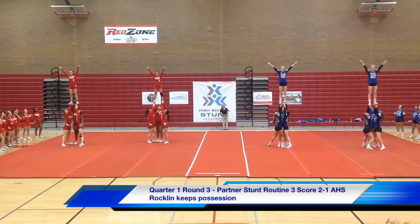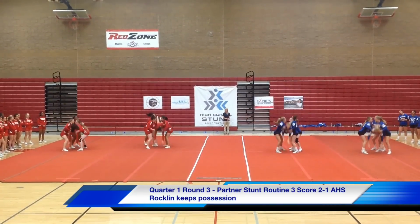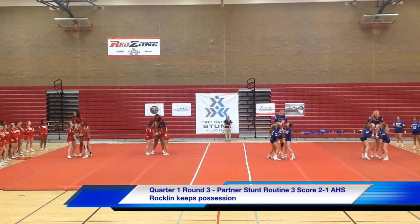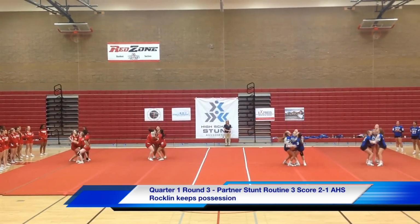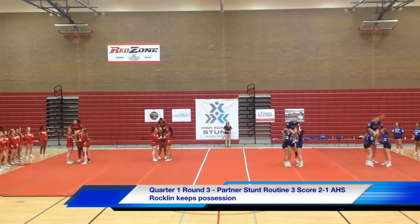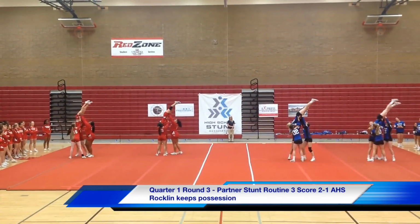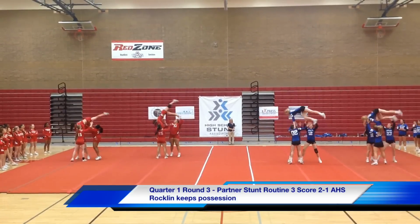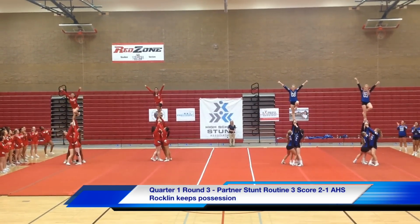In that particular case, Rocklin had possession, so they got to choose the next round, and in this case they chose routine 3. But each quarter has an option of 6 different routines, but you only do 4, right? Correct. So there's that strategy again, going back into what is my strength, what is my opposing team's weakness and strength, and then you're going to try to call accordingly to try to gain the point over the opposing team.